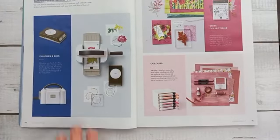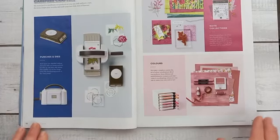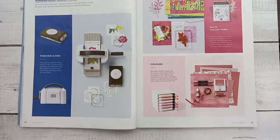Other features of Stampin' Up, obviously we've got lots of punches and dies, and punches were actually one of the first things that I really liked about Stampin' Up. I'd done stamping for a while, but actually being able to stamp something and punch it out was awesome.